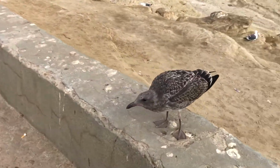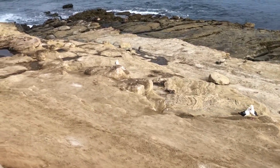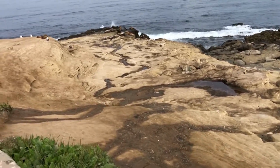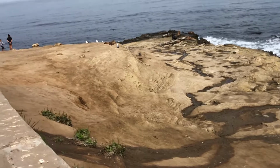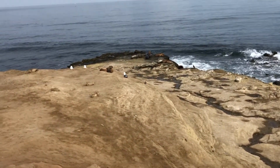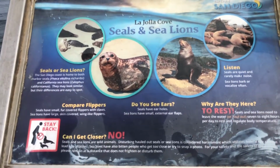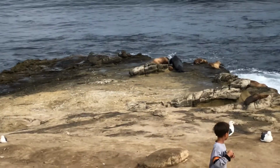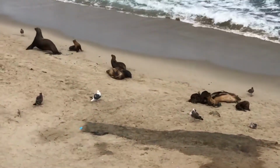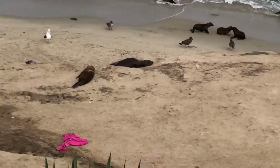Oh, hello. Real aggressive. The sea lions bark? That big guy is giving it. Look at that. Oh yeah, look, there's like 3 or 4 of them over there.